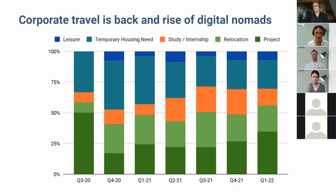The need for temporary housing, ranging from finding temporary accommodation between house purchases or people going through divorces, has decreased by around 40% since late 2020, early 2021.